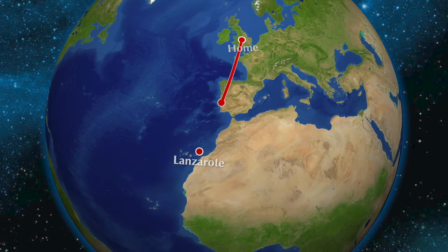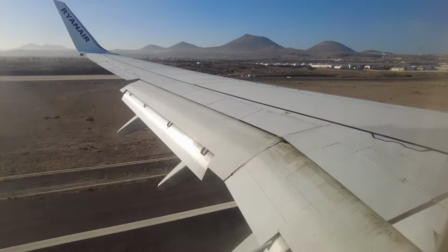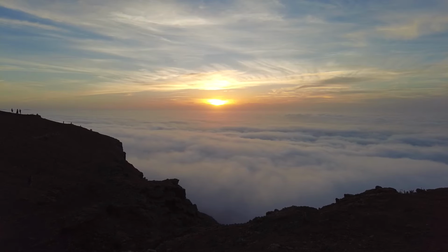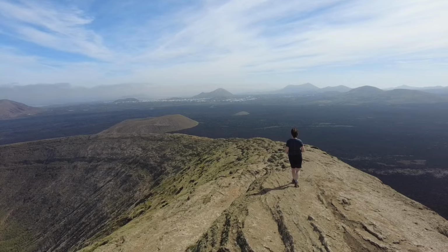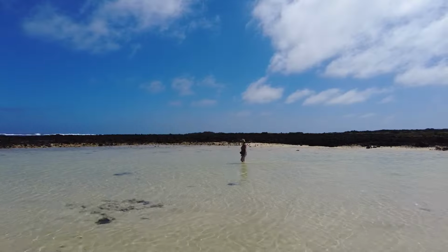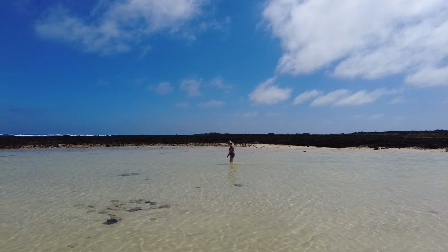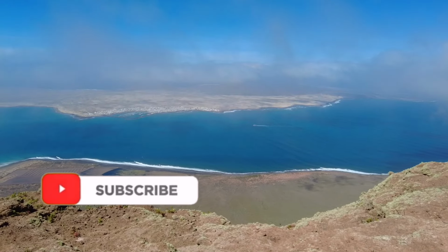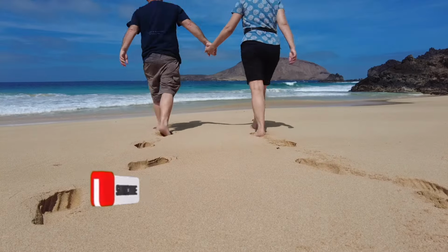We're flying to Lanzarote, one of the Canary Islands off the coast of West Africa. We have a week to explore volcanic landscapes, coastal towns, beautiful beaches. Staying near Costa de Teguise, we have so much to share with you. But before we get ahead of ourselves, our new adventures begin with a flight.